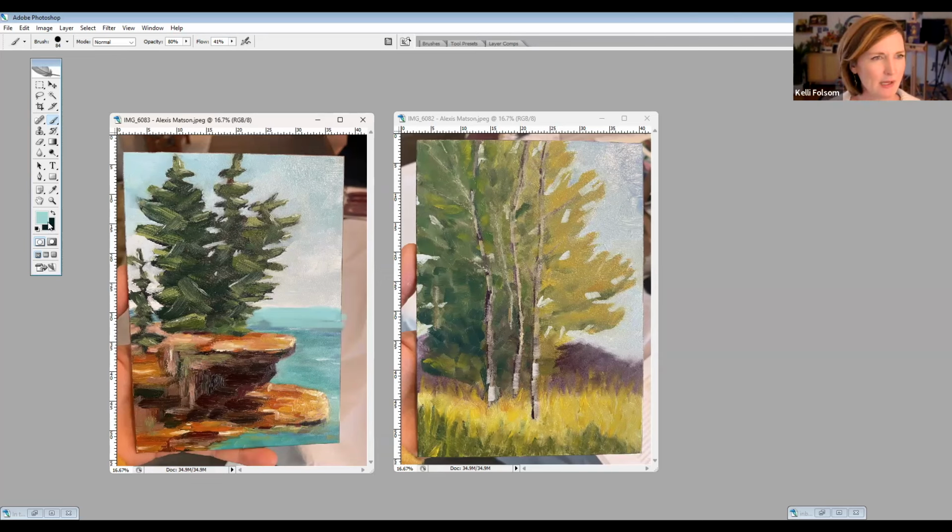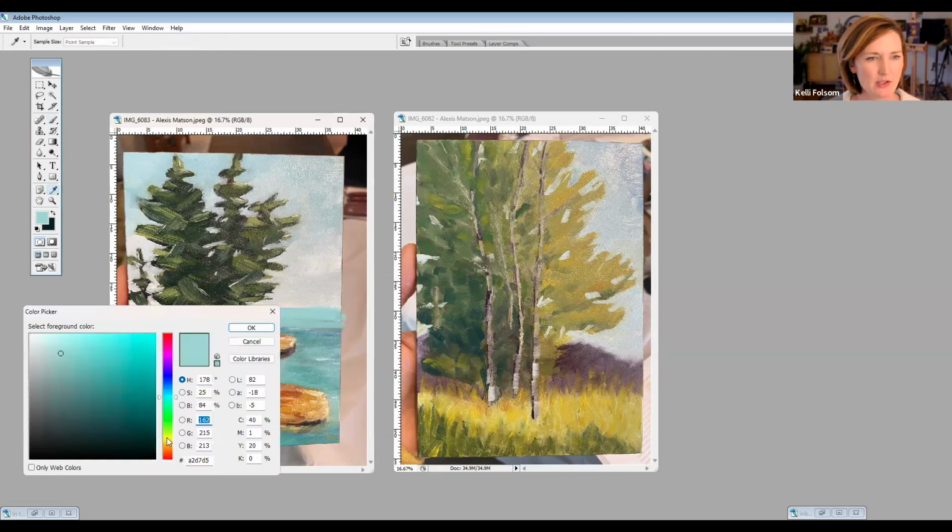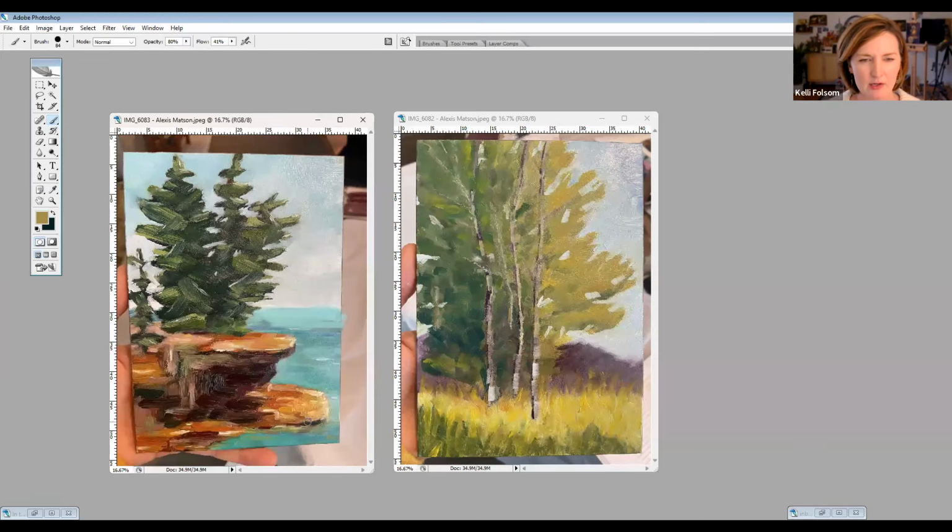Anytime we have something that's this close to the edge compositionally, I would consider taking it off the canvas, like this rock edge, or else pulling it in further away from the edge. I don't think in this case it can pull in further because you have this nice stair step. If we pull it in further, then it might be too parallel with this top ledge.